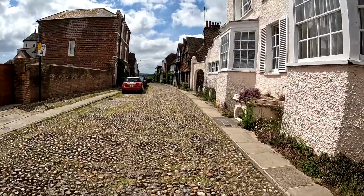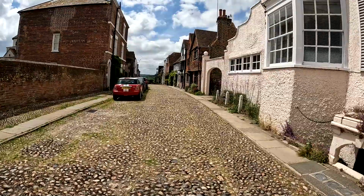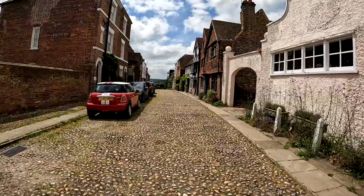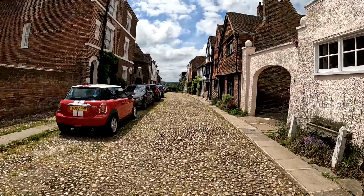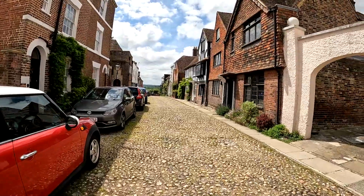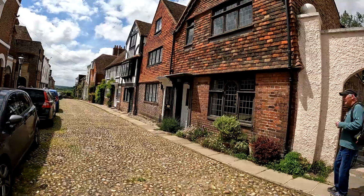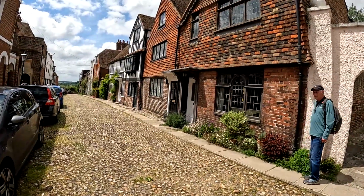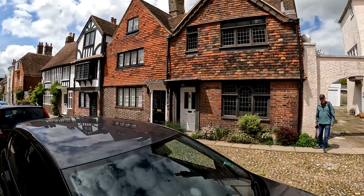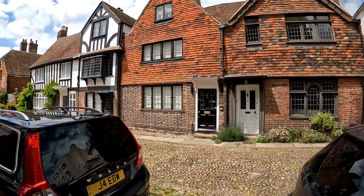Well, we're moving away from the church now, walking down this street. And Steve and I were saying it's just a shame that you have to have all these cars parked outside these houses on these cobbled streets, because just look at these houses here. Let me try and raise this camera up a little bit. And I'll get across this side of the road. Just look at those. Isn't that wonderful?